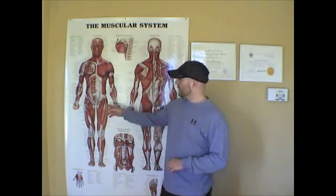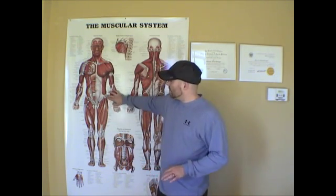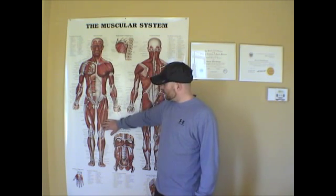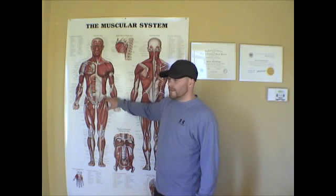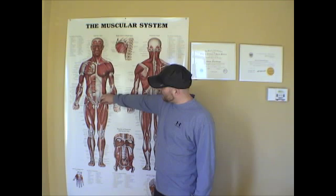Reason number three, and I'm trying to keep this simple, is the Q angle. Again, we take our leg, the upper thigh bone, the femur and the tibia. If we look at the muscle chart here, the quad muscles all attach on the hip bone. They come down fairly straight and then insert below or above the knee.